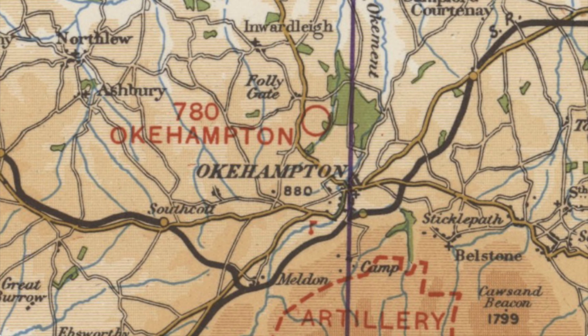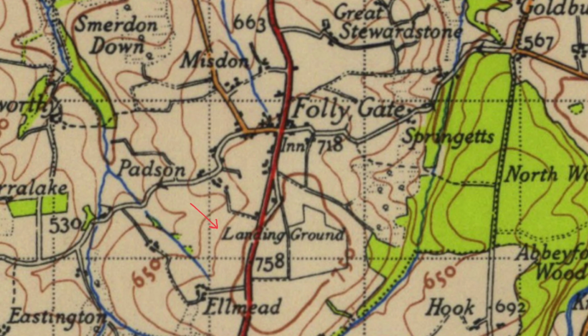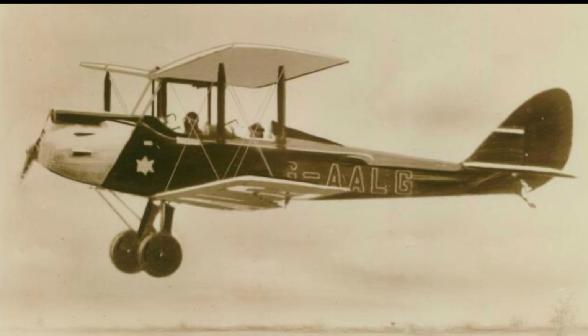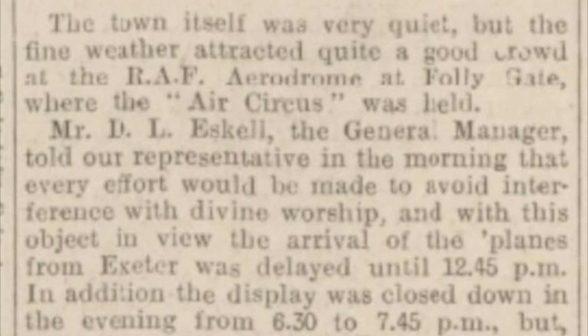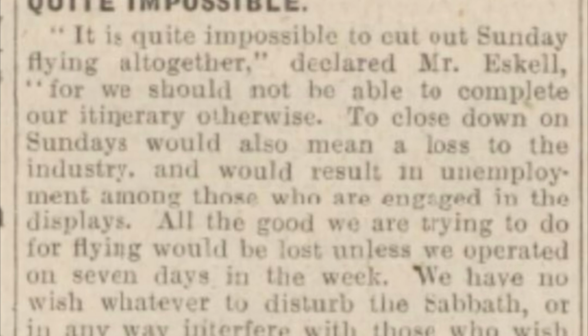In 1928 the War Office opened a landing ground at Folly Gate, on well-drained land to the northwest of Okehampton town. Whilst primarily built for Army cooperation flights, the landing ground was available for civilian traffic. An early visitor was the Prince of Wales, later Edward VIII, in his Gypsy Moth in the summer of 1930. Sir Alan Cobham's National Aviation Day displays used the site several times, but not to universal acclaim.